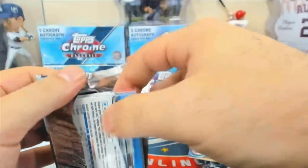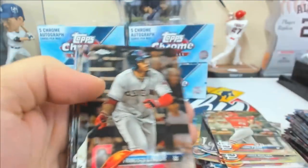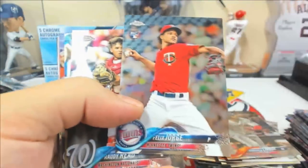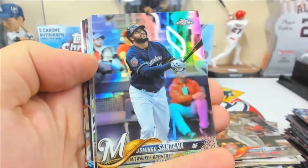Thanks. So yeah, we do have a four-case player break. Two hobby cases, two jumbo cases, player break style. Auctions ending tonight on eBay. We break two cases on Friday, two cases on Saturday. Should be a good one.